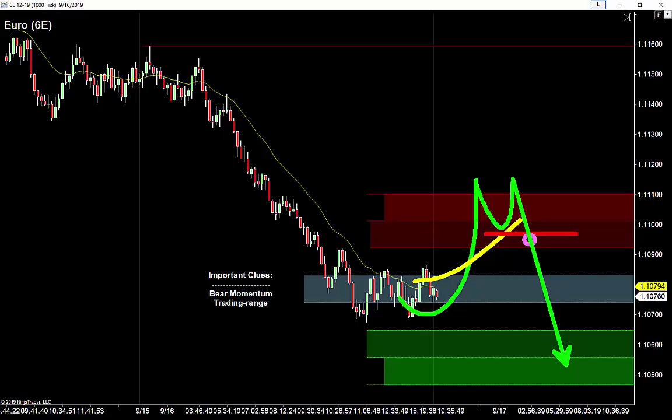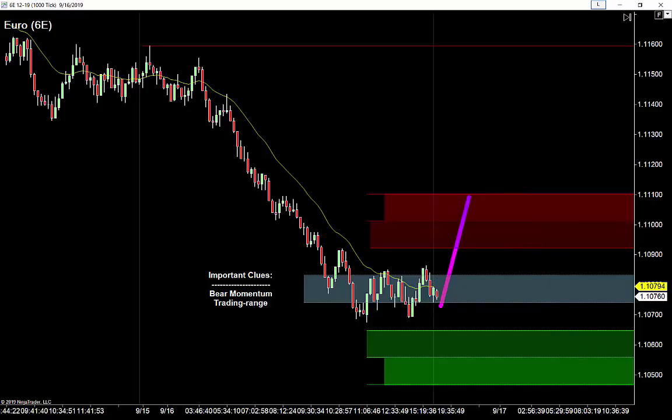Because the buyers, when they get stopped out, what happens? They're forced to be sellers. That means you've got sellers selling and the buyers now are selling as well. That's my preferred way to sell off that high. Now, if the buyers can hold that pullback and jump off the moving average, well, now what do we call it? We call it the 1, 2, 3 reversal.